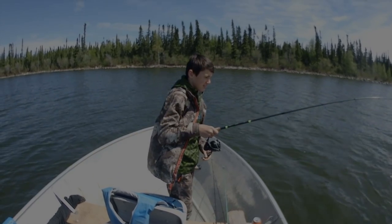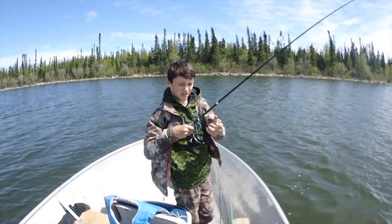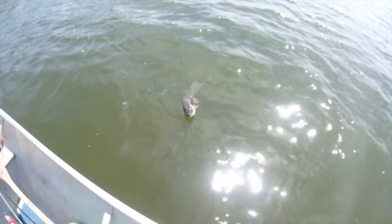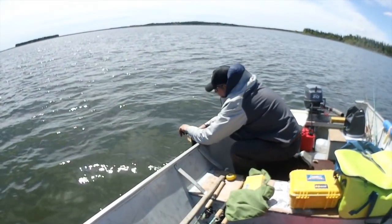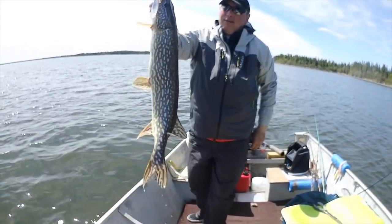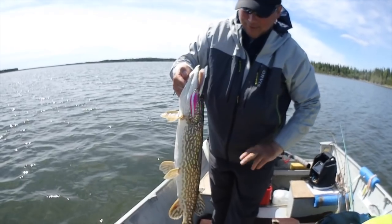It's kind of a nice chunky mid-sizer. Yeah, on a small pink and white doctor spoon. There we go. I got it. Not terrible. What's wrong with that? And a little pink and white doctor.